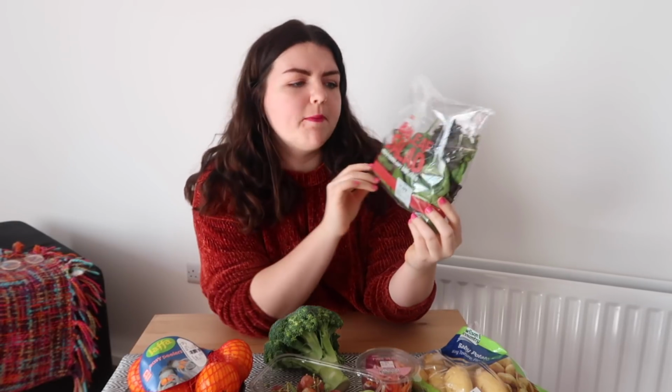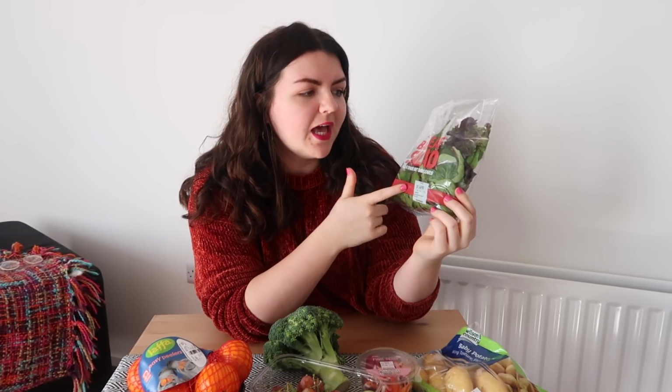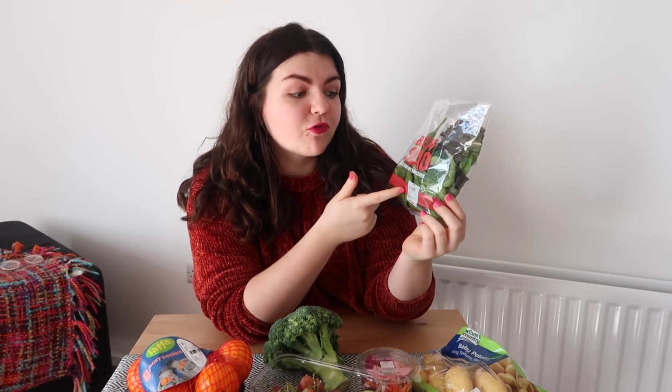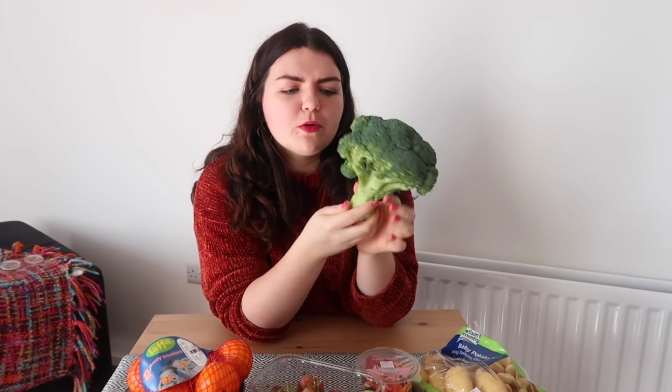Next, we have some of this baby leaf salad. So this is my favorite type. I really love spinach, I really love rocket, and this is kind of a mix of lots of stuff. Then we have a fresh broccoli as well.